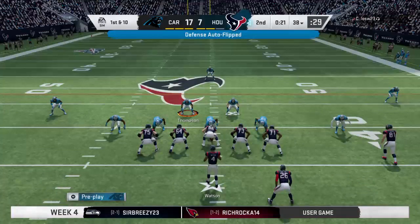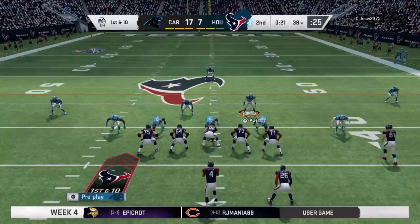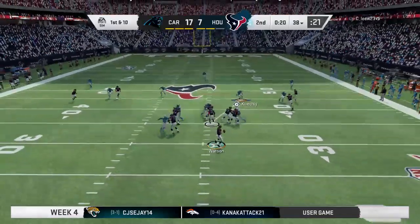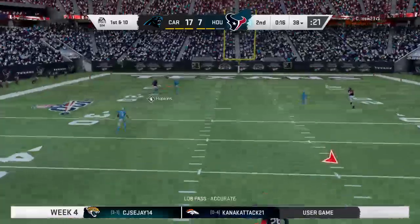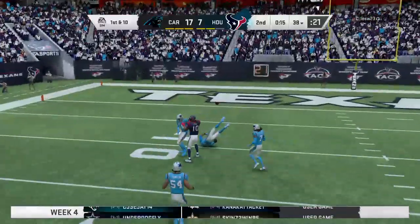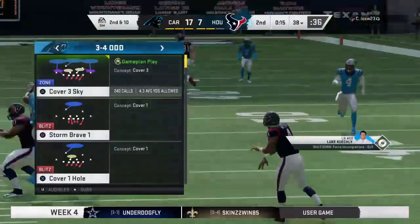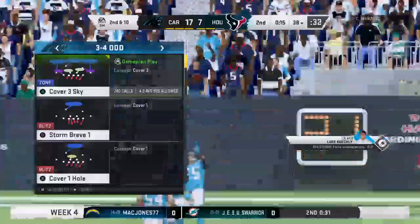So here's a 1st and 10 at the 38. A shotgun snap for Watson. He's going to loft one deep left side here. And that is incomplete. Down to 15 seconds now. DeAndre Hopkins, the Pro Bowler, the intended receiver. But it'll be second down.